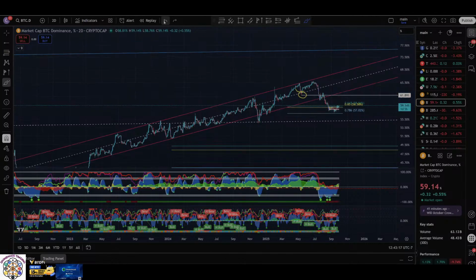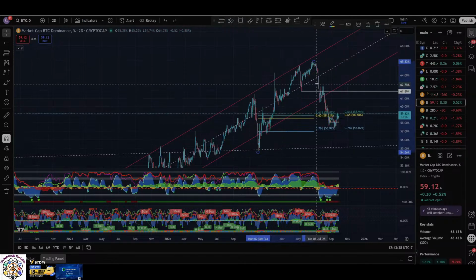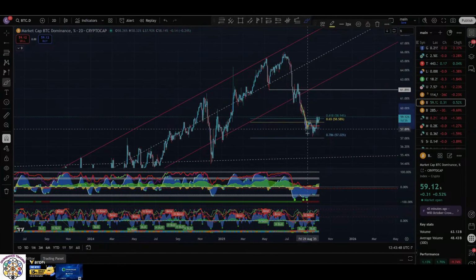Now, when you drop, you're looking for a bounce between the golden pocket and the 786. But if you lose the golden pocket, you really do want to actually come down to that 786 and touch it. Yes, in between is a level of interest, but really touching that 786 is what we wanted. And so when you pull that golden pocket from the last big daily lows to the highs, you can see, yeah, that's that golden pocket there. We've lost that golden pocket. And we actually lost it, back tested it, and then made new lows. Not touching the 786 though.